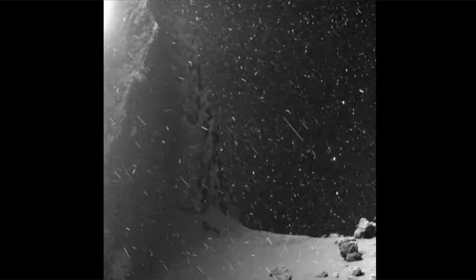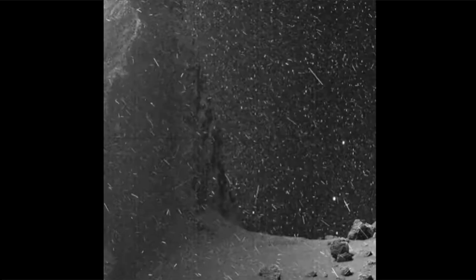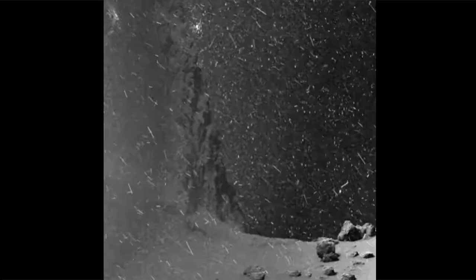What this is, is a set of images that were taken by the Rosetta spacecraft back in 2016. Now, at that point, it was orbiting this comet known as 67P Churyumov-Gerasimenko. And it was studying the comet as it came into the sun to watch and to learn better how the nucleus of a comet develops as it becomes close to the sun.